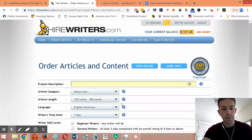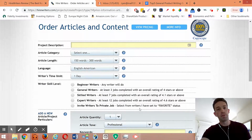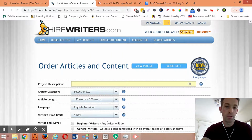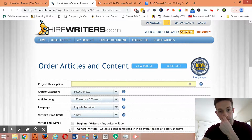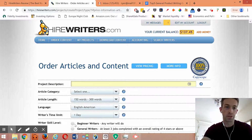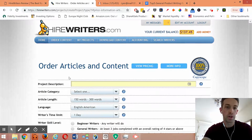But anyway, once you sign up, it's very easy to place these content requests inside their dashboard. And the reason why I like it is because the pricing is really reasonable, and all of the writers are actually either American or British English native speakers, or at least fluent speakers. So you're not getting spammy Indian English content, which a lot of these writing platforms will do just to keep the costs lower.